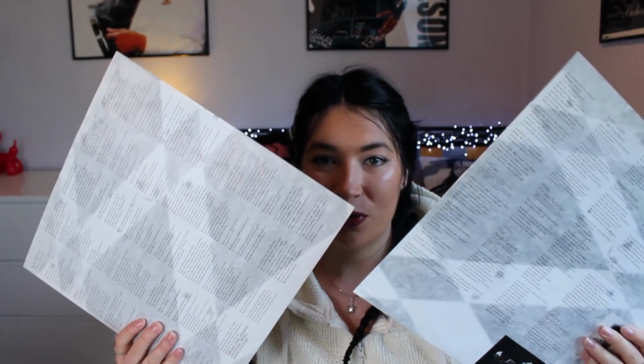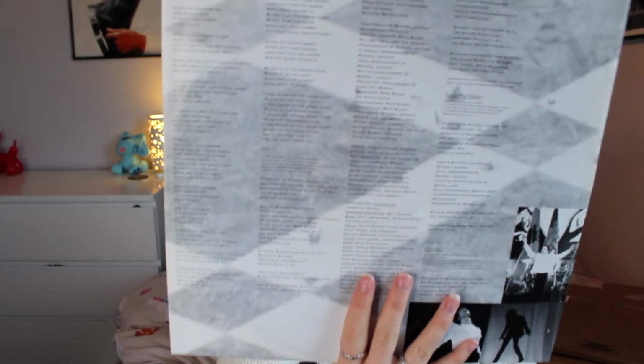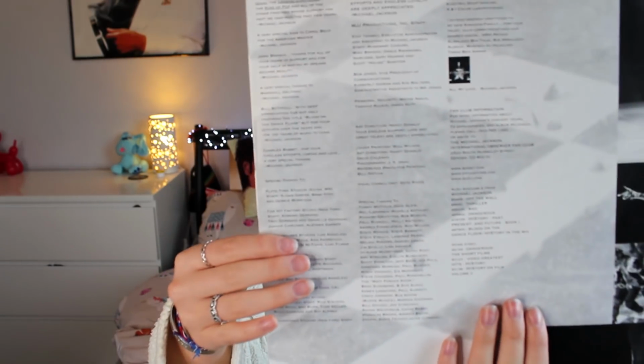This is a Holland pressing too, and if you didn't know, Blood on the Dance Floor actually comes with 2 records. These are what the inner sleeves look like. They just have some pictures and the lyrics and song credits and stuff. This is the other inner sleeve, really good condition.